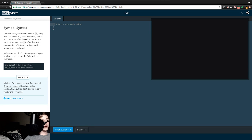Right, symbol syntax. Symbols always start with a colon. They must be a valid Ruby variable name, so the first character after the colon has to be a letter or underscore. After that, any combination of letters, numbers, and underscores is allowed. Make sure you don't put any spaces in your symbol name. If you do, Ruby will get confused. :my symbol, don't do this. :my_symbol, do this instead.